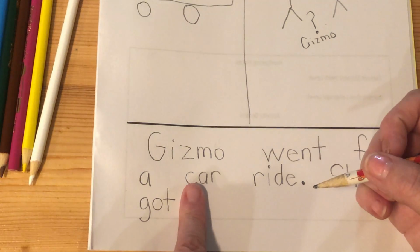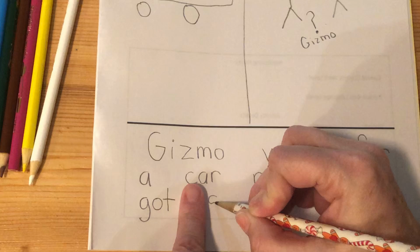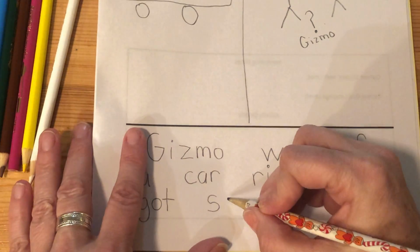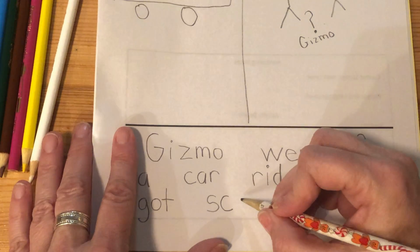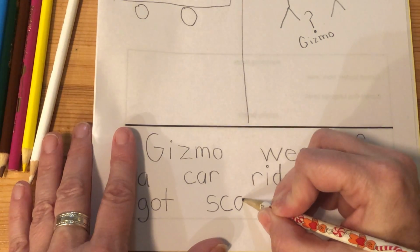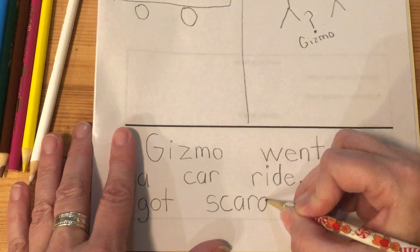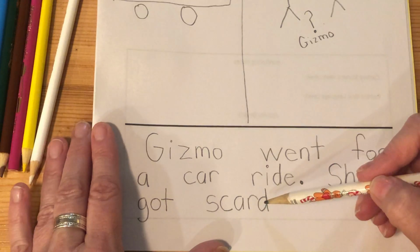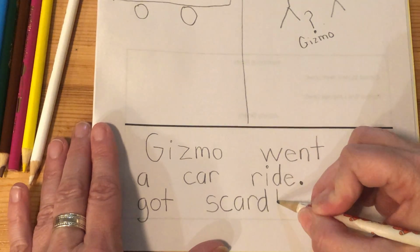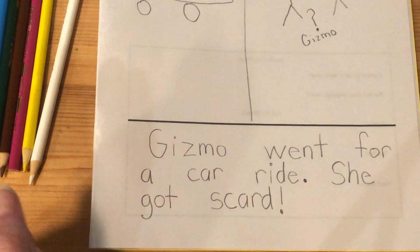Scared. What's my beginning sound of scared? S, the S. Sk, k. See? Air. I have my A. Scared. There's my D. She got scared. I'm gonna put an exclamation point because it was kind of like, Gizmo went for a car ride.